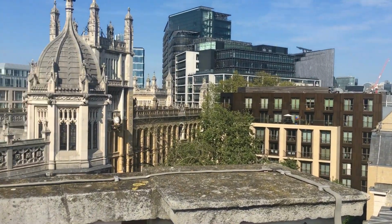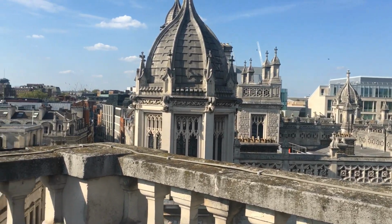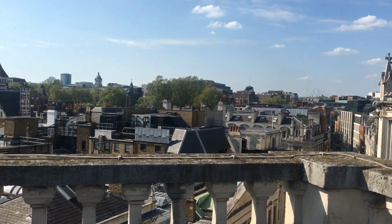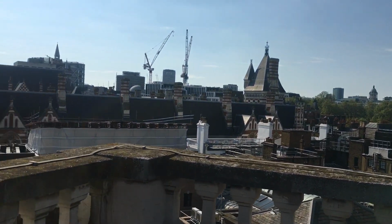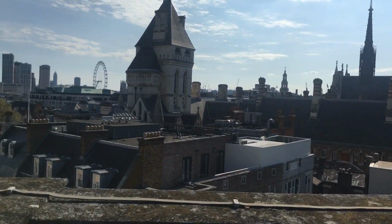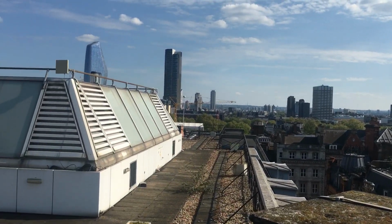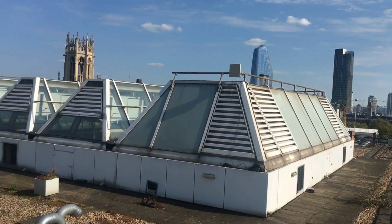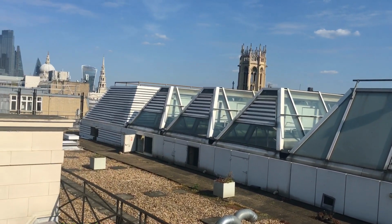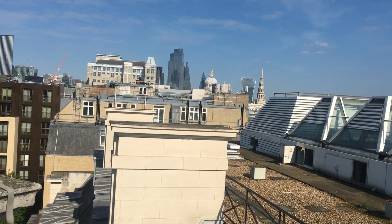This is the view that our bees have here of Chancery Lane. That's the college next door, the Law Society across the street. And that there is the Royal Courts of Justice. You have the London Eye over there. And in the distance you can see the city.